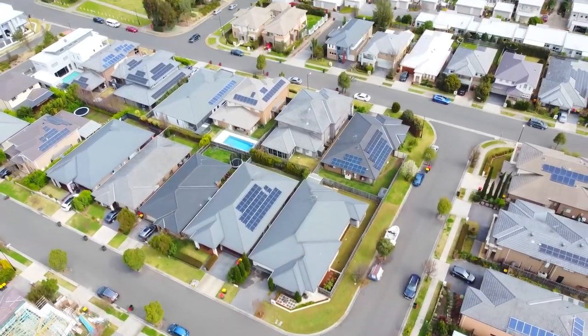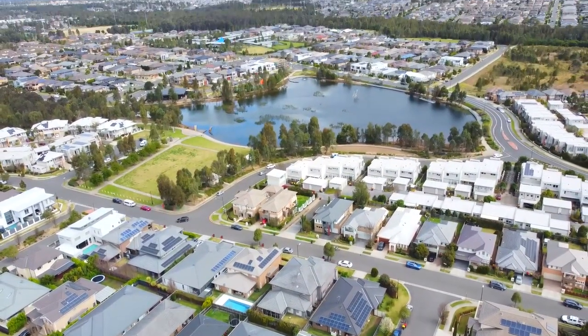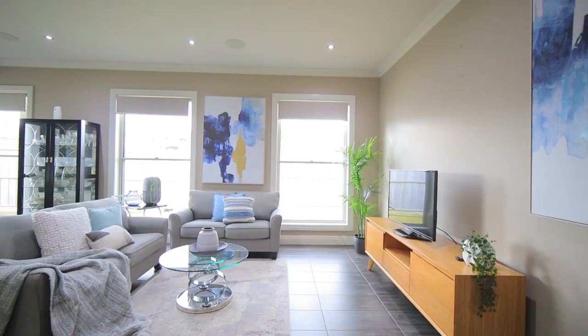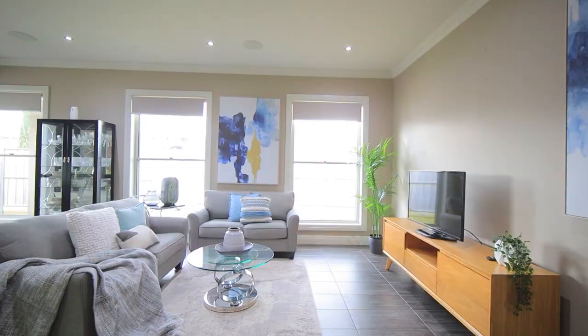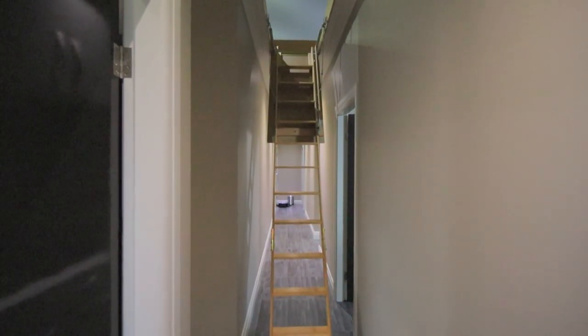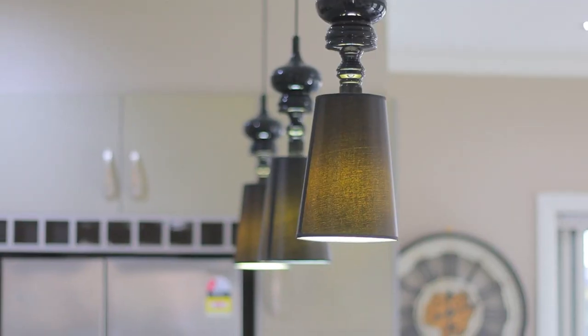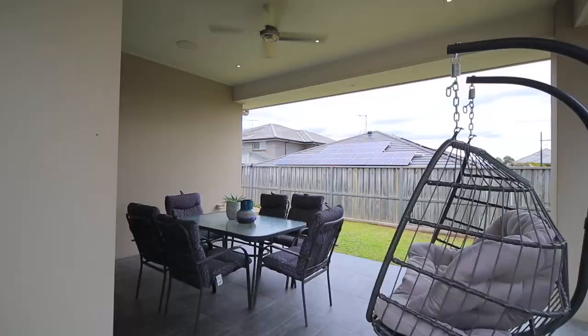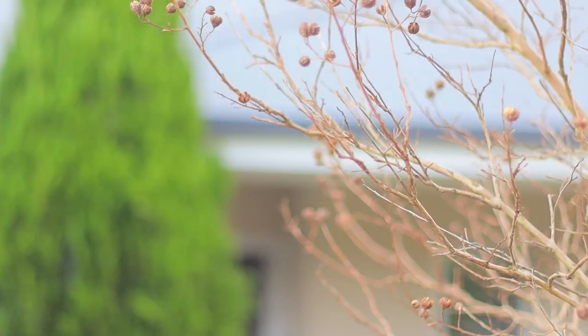Set on a corner block and only a stroll away from magical lakeside views sits this contemporary 5-bedroom home. The modern family home offers multiple living spaces including an open-plan living area, home theater and spacious attic. The property is surrounded by flowing grassy landscapes accompanied by a large alfresco area that's perfect for entertaining.